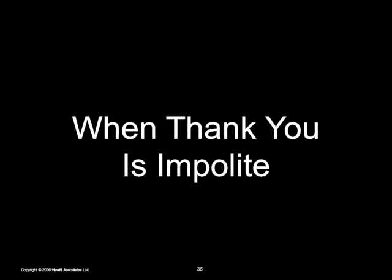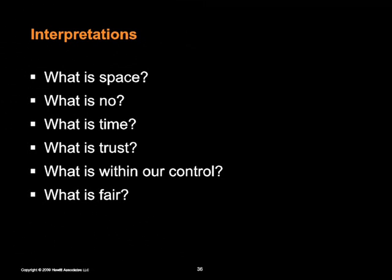So if you go to the next slide, when we enter into a relationship and we're working across cultures, suddenly things that just seem given, like what is space, like the space between me and another person when I'm talking to them, or what is a no, or what is time, or what is trust, or what is within our control, or what is fair. All these, if we were not talking about cultural competence and I just said, what are these things, chances are we would just start answering them as if there was just one answer to them. But across cultures, we find that all these things come and clash with each other.